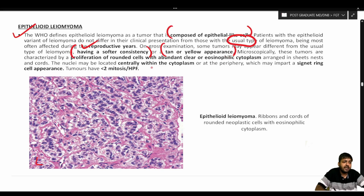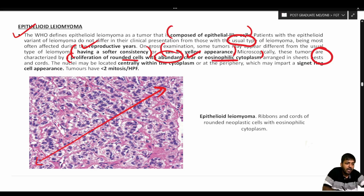Microscopically, these tumors are characterized by a proliferation of rounded cells with abundant clear or eosinophilic cytoplasm. Now, very important, the tumor cells are arranged in the form of sheets. You can see they are arranged in diffuse sheets and in the form of cords, long cords. Now, very importantly, individual cells are round. The cytoplasm in some places is eosinophilic, in some places clear. At some places the nucleus will be central, at some places at the periphery.